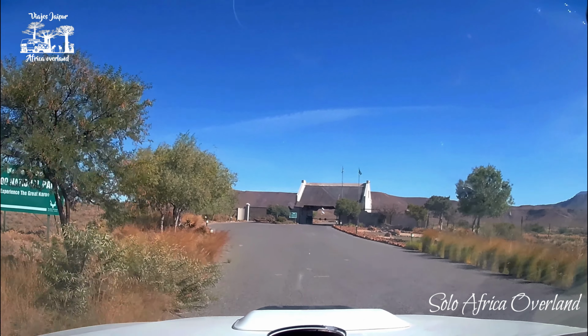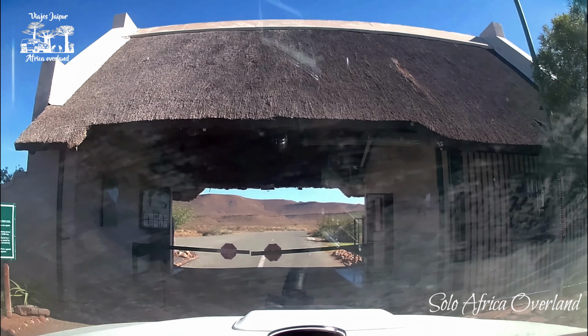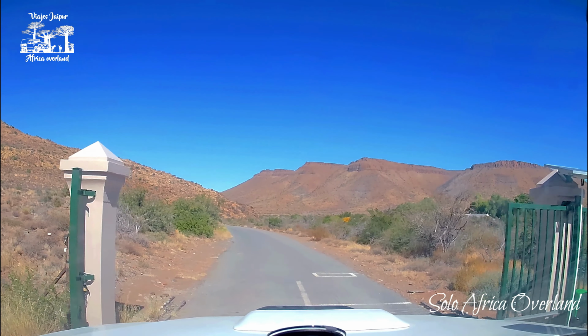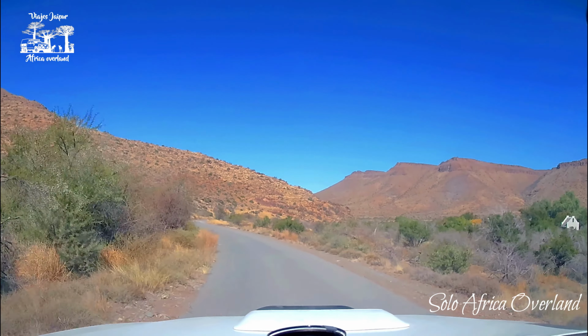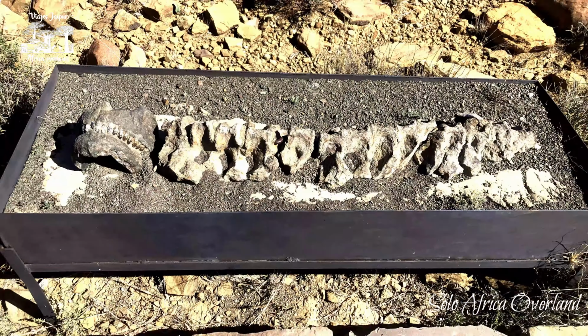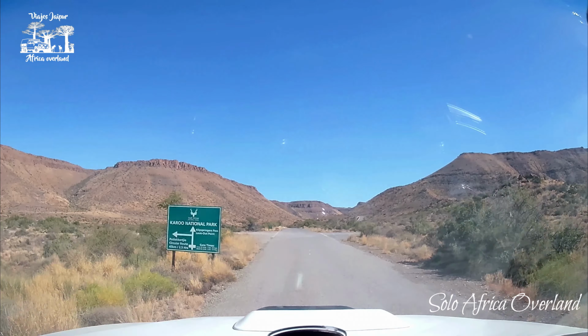So this is the gate to the Karoo National Park. Let's report and see what waits for us inside. Okay, so this is the gate to the game viewing area. There's a couple of trails that you can walk. One that's very interesting is the fossil trail.